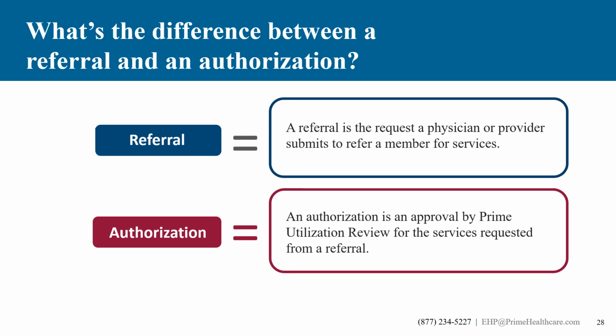What exactly are referrals and authorizations, and who issues them? A referral is the request your provider or physician submits to refer you for services. An authorization is an approval by the Prime Utilization Review Team for the services requested from a referral. An authorization is often needed by providers or facilities to provide services to a member.